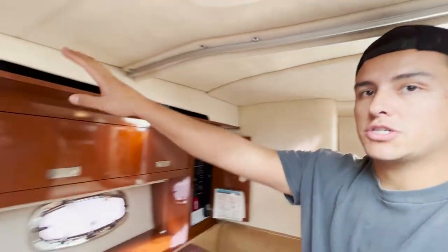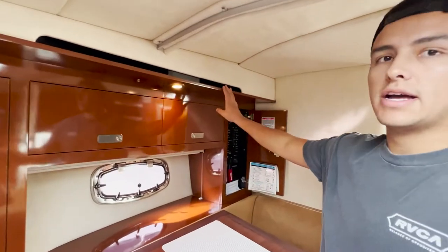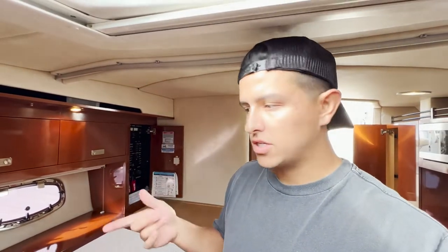And that allows you to... this boat does have air conditioning, which comes out this hole right here, as well as heat. So it's been cold in Newport the last couple days. We actually just used the heater yesterday when we were hanging out down here. The AC is great in the summer.